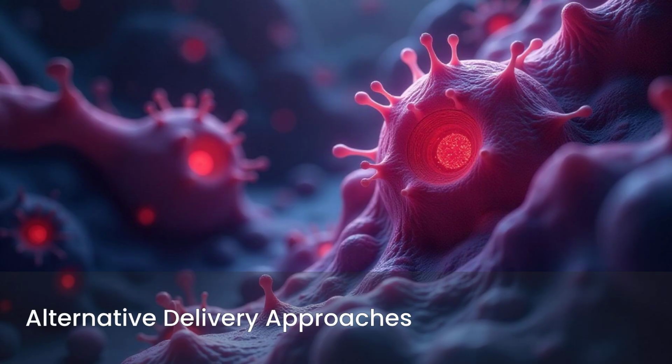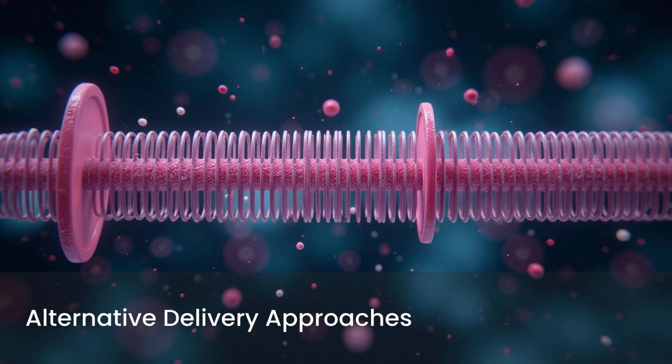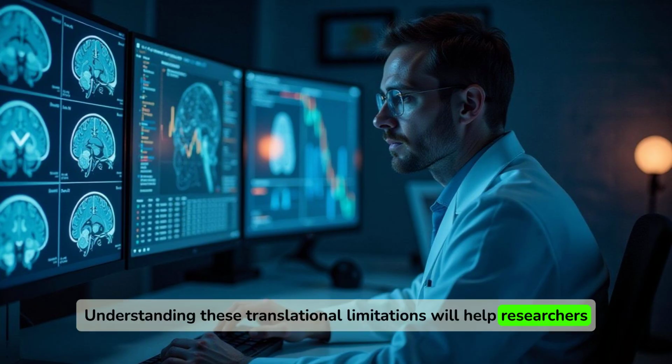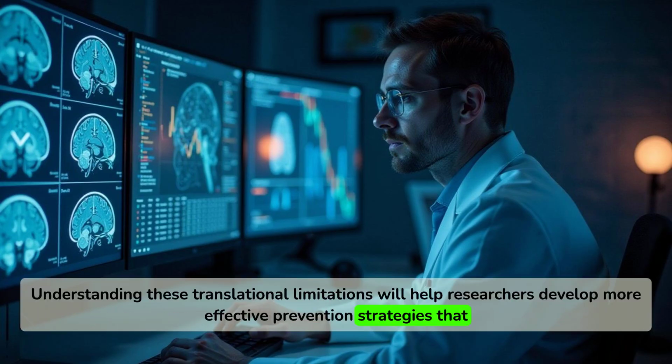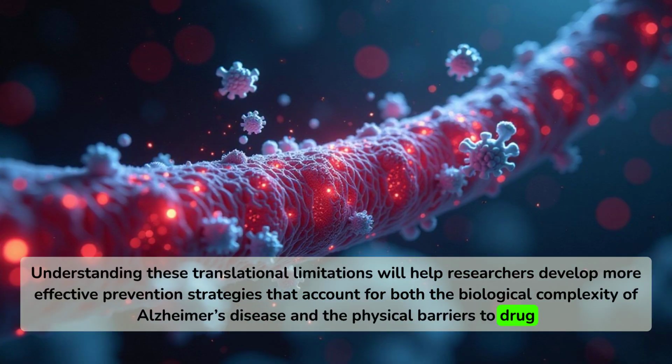These include non-invasive techniques like exosome-based delivery systems, small enough to pass through the blood-brain barrier, and focused ultrasound technology that temporarily opens the blood-brain barrier when combined with microbubble injections. Unfortunately, even when drugs successfully cross the blood-brain barrier, they face additional hurdles, including P-glycoprotein efflux pumps that actively transport foreign substances out of the brain. Understanding these translational limitations will help researchers develop more effective prevention strategies that account for both the biological complexity of Alzheimer's disease and the physical barriers to drug delivery.